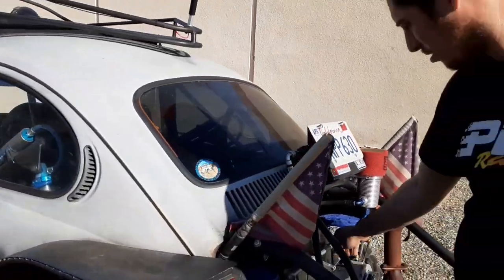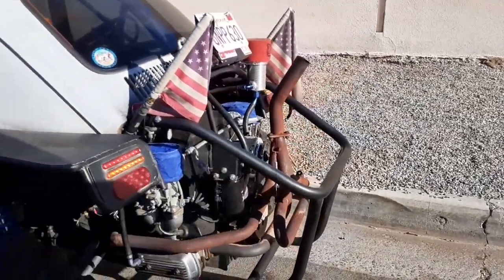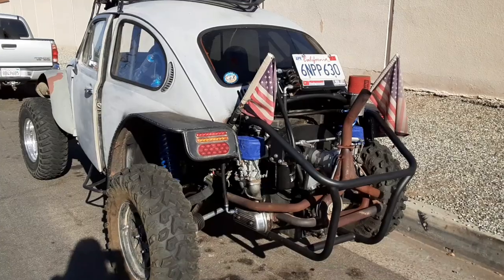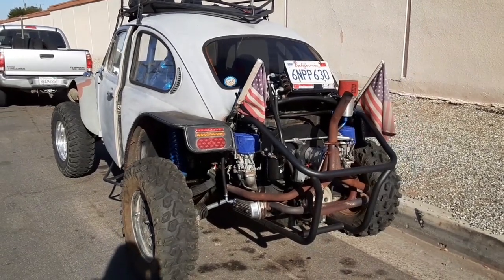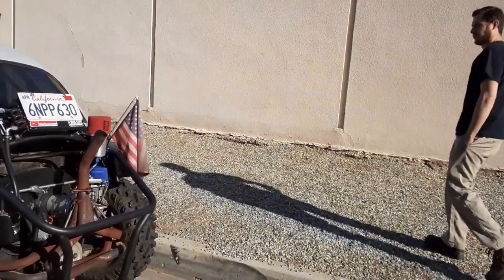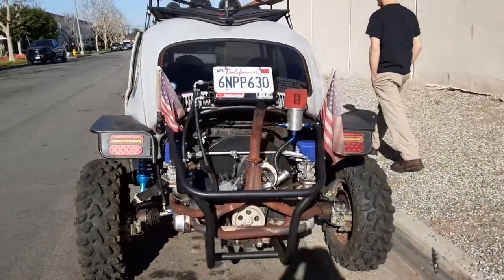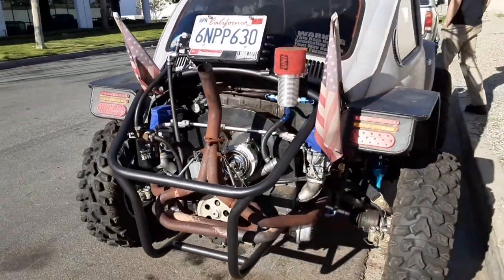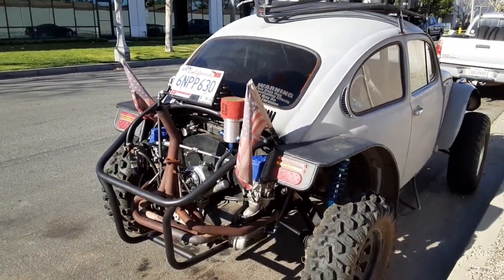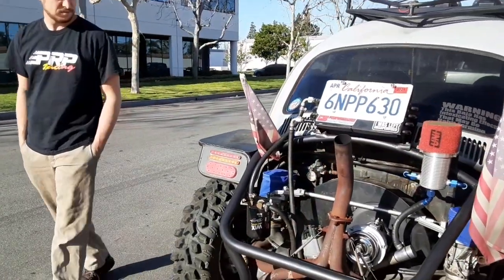Woo, purring already. Oh yeah, she's been warming up, idling for a few minutes now. Sounding good. Rev her up a little, Ken.